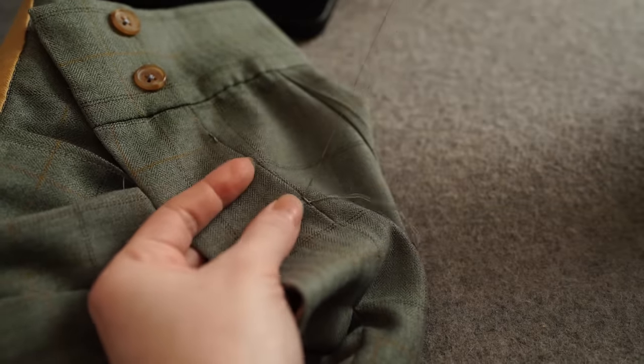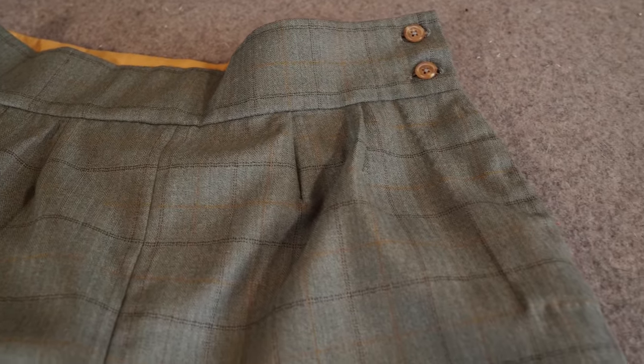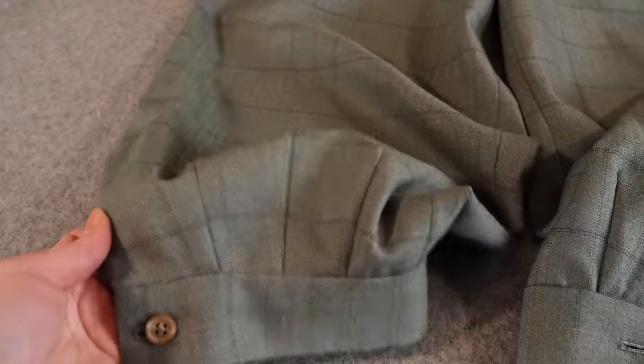So overall, a pretty simple garment once you get the hang of dealing with plackets. There's just three of those and one pocket, and everything else about it is pretty plain and simple. It's just getting that fit right, which is always the difficult thing for bifurcated garments.